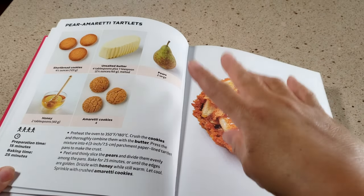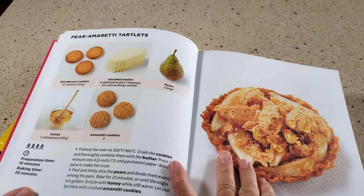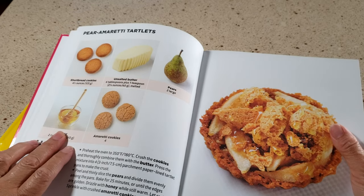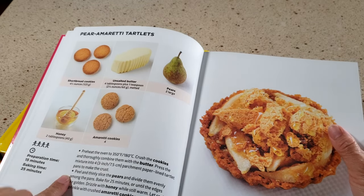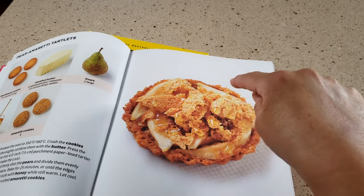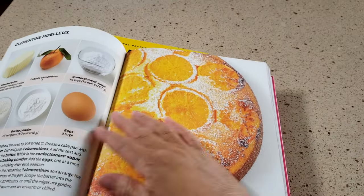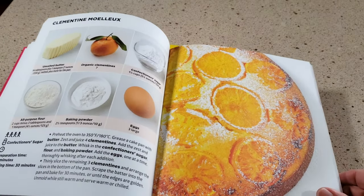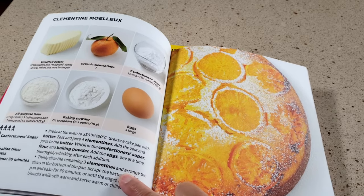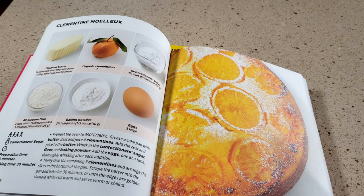So this is like a pear amaretti tartlet. So you're going to use shortbread cookies. They're not showing you how to make the cookies. They've got butter, pears, honey, and amaretti cookies. And this is what you're going to make. So basically you have a cookie, the pears, with other cookies over the top, right? Very simple recipes. I don't know how I'm going to dig this. I just thought it was kind of funny. When I looked this up, I was in the store. These things get really good reviews. I might try some recipes out of here. And then, I don't know, maybe pass this along.